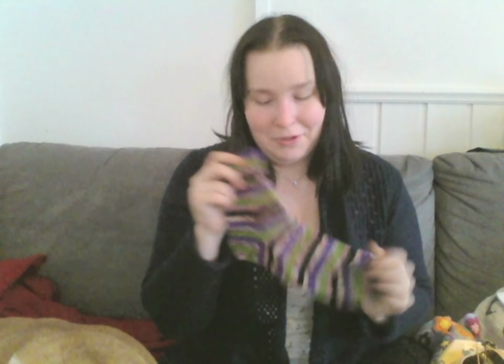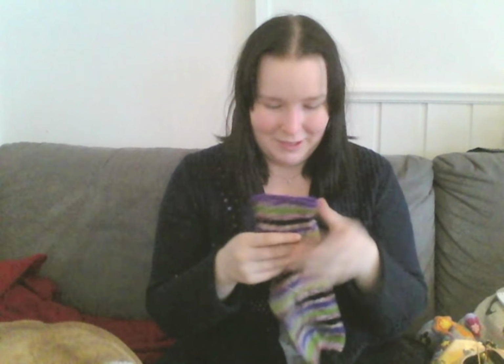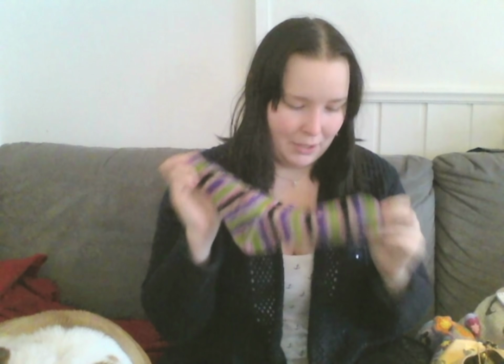Yeah, so I will remember to tell you which bind off I used. I noted it in my Ravelry, so if you're curious, you can check it there. But I will tell you in the podcast when I have finished my socks. The second one is my current work knitting.